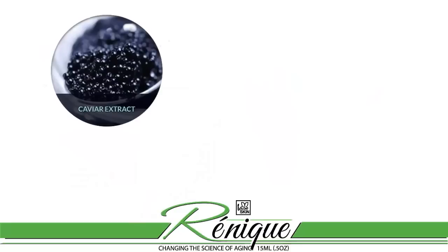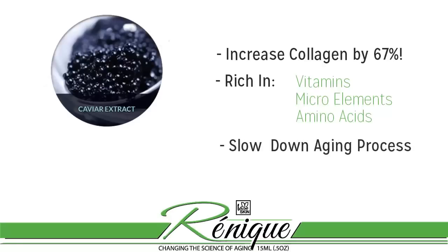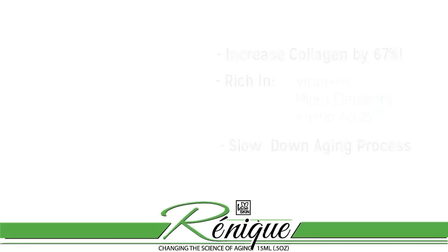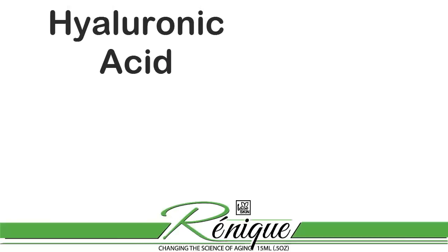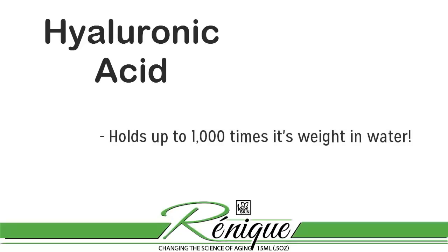And next we've added a very powerful ingredient called caviar extract. It was found to speed up the natural production of collagen by 67%. Caviar extract is very rich in vitamins, microelements, and amino acids. Those are the very ingredients that can actually intensify the processes inside the skin and at the same time slow down the aging process by moisturizing the skin. And talk about moisturizing, we've also added hyaluronic acid, a substance that plumps and softens the skin because it can hold up to 1,000 times its weight in water. It is the ultimate moisturizer.